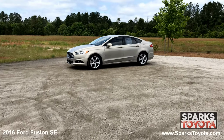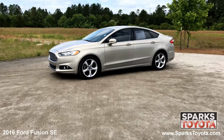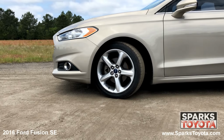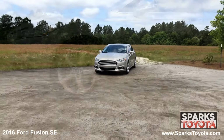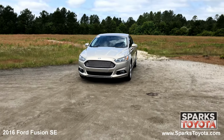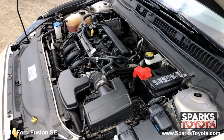It comes well equipped with power heated mirrors with signals, chrome trim, lightly tinted privacy glass, keypad entry, and much more. 17-inch painted aluminum wheels, all-season tires, speed-sensitive wipers, fully automatic daytime running headlamps with delay off, and a strong 4-cylinder with only 60,220 miles.